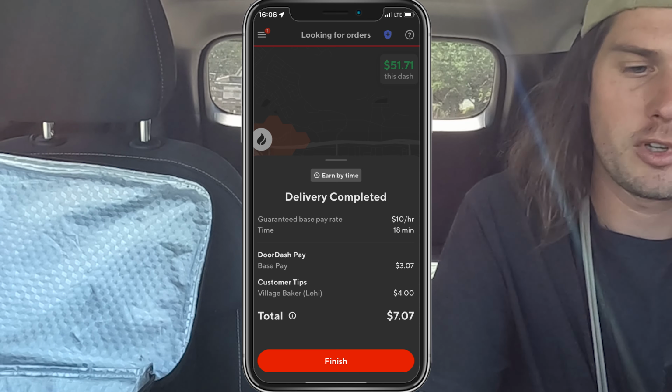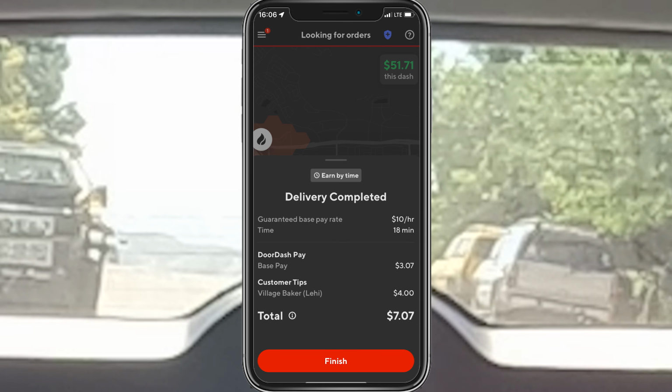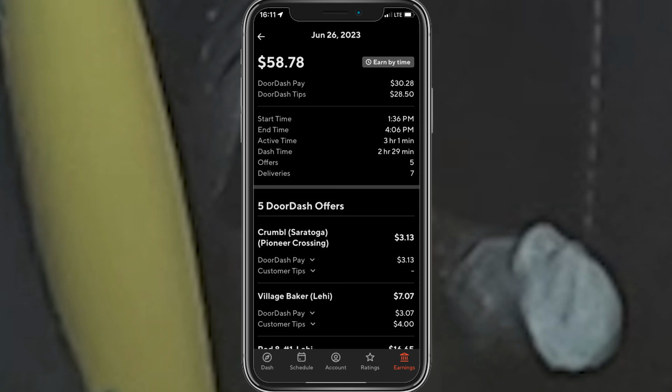5.6 miles, Village Baker, so we'll go knock that one out. All right, so we dropped off that order, and we got $7.07, and it says 18 minutes. And one thing interesting I noticed is that when we click into that dash that we just ended, the active time says 3 hours, and the dash time says 2.5 hours. I'm not sure how that works. How can your active time exceed your dash time? So something weird happened there. I'm gonna say 3 hours is the real time. So 58.78 divided by 3.